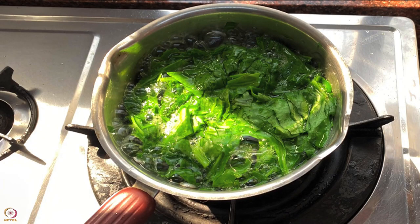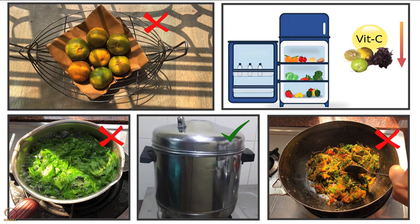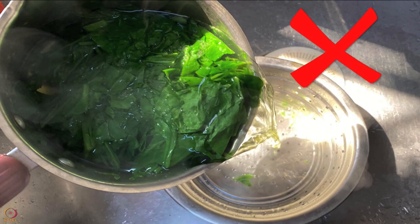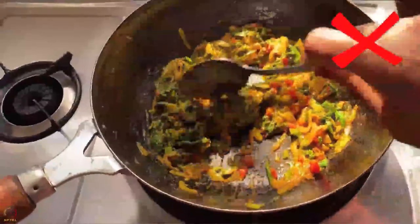Cooking at high temperatures will destroy some amount of vitamin C in the food. Cooking in excess water and throwing that water causes a loss too. Thus, some points should be remembered while cooking vitamin C rich food. Do not overcook the food. Cook in minimum amounts of water. Do not discard the water after cooking. Avoid repetitive heating of food.